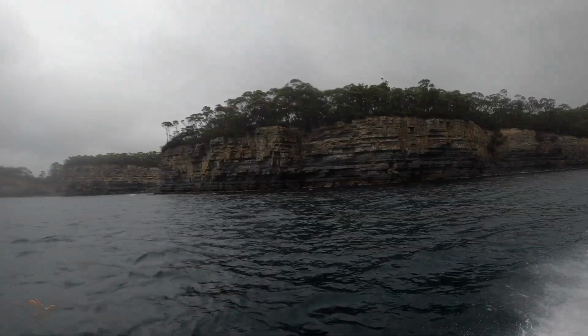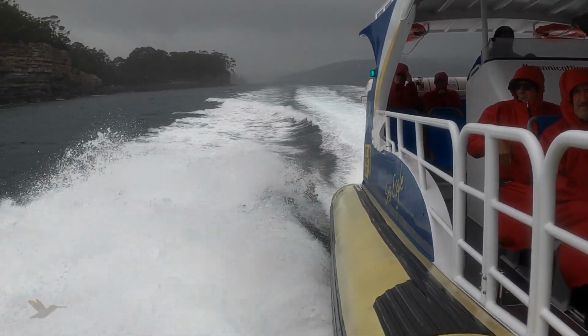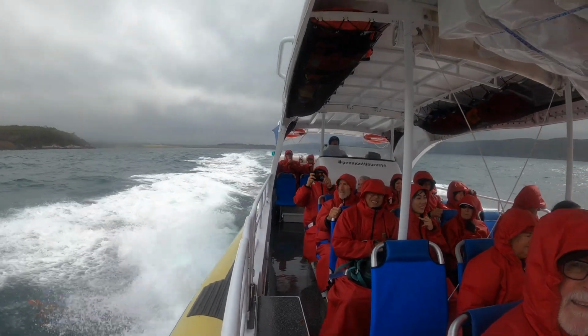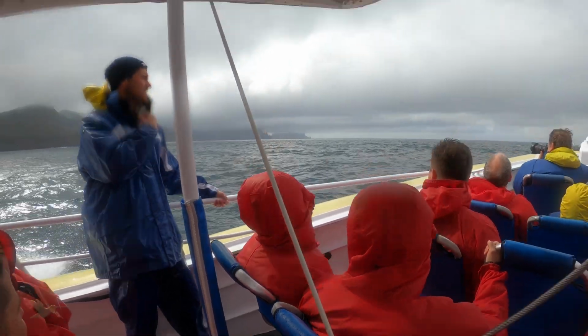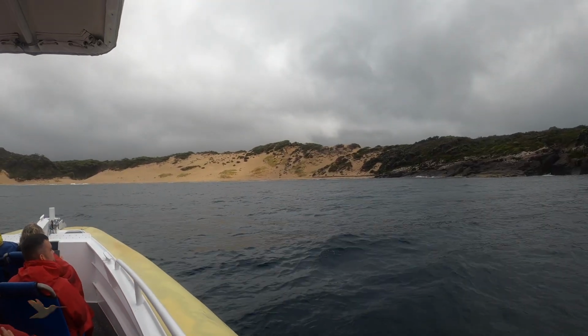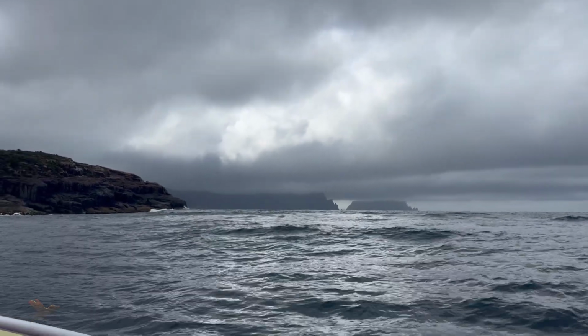The weather wasn't promising, but after some drizzle to start it stopped raining and we had overcast skies. The wind was from the northeast, which was a bonus, as we could go close to the cliffs on the way out. Normally there would be a southwesterly kicking up a big swell, and the boats would have to stay well away from the cliffs.